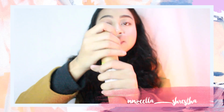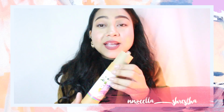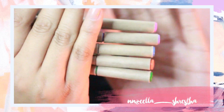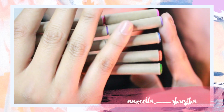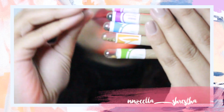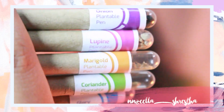And also I loved the packaging. It comes in this paper container, and I think this container is going to be very useful for me to carry around my pencil, my eraser, my color pens, and everything like that. This is going to come really handy for me. These are the 5 colors. I have pink, I have purple, I have blue, I have orange, I have green. Plus, let's not forget about the fact that we have seeds in our pens. Really excited about this, and I'm really excited to try it out, how it turns out.